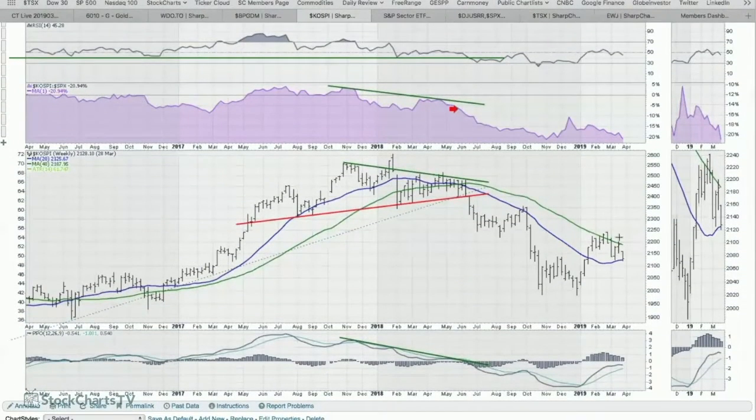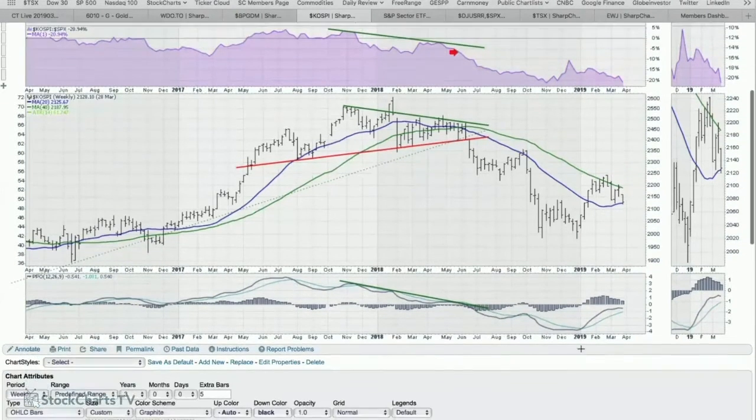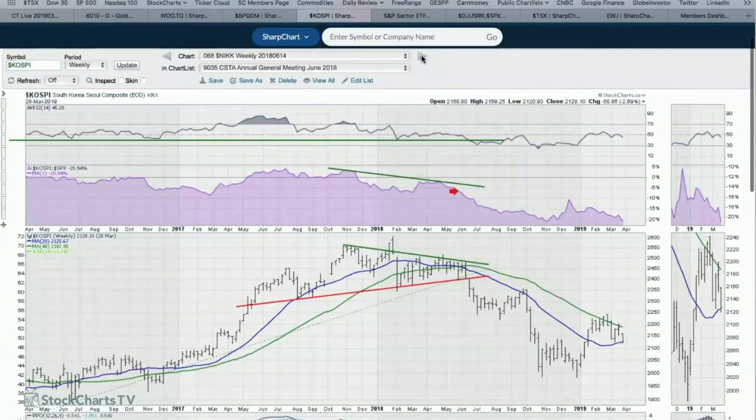Kospi, this one's clearly rolled over, stalled at the 40-week moving average, now going back below the 20-week, which would be the center of the Bollinger Bands. My PPO is rolling over below 0, and it's starting to make new relative strength lows. That just can't be good for South Korea.